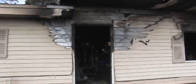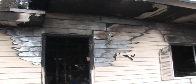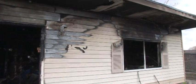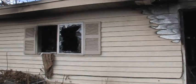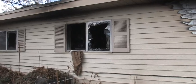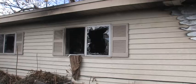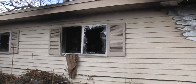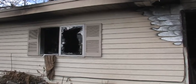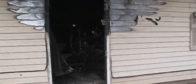Before I go in, I just want to point out, you can see that the fire had burnt off all of the paint on this aluminum siding. Quite a bit of damage. This window that I'm focusing on right now is where I believe a 9-year-old boy was taken out. I'm not sure of the age, but that is the room that he was taken out of. When we get inside, I'll show you that room in a little more detail, and we'll go from there. So we're going inside right now.